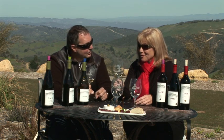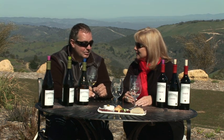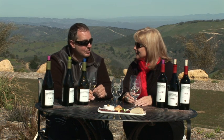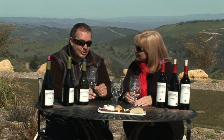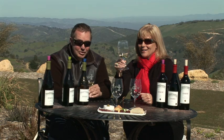And it's done well. You've already won awards with this. Yes, this wine has actually gotten a lot of high ratings and awards, as well as the Chardonnay. Most of our wines actually have received some really great awards, but this wine has received 90 points by the Wine Enthusiast, as well as 90 points by Tanzer.